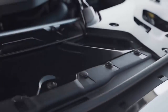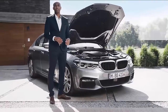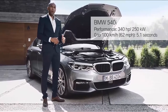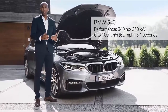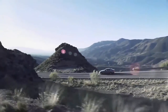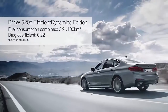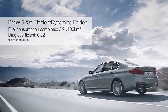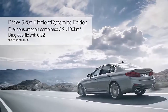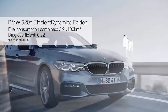The heart of every BMW is its engine. Now, what we have here is the 540i with impressive figures. 340 horsepower and an acceleration from 0 to 100 in only 5.1 seconds. The benchmark in efficiency is set by the BMW 520D Efficient Dynamics Edition. With its average fuel consumption below 4 liters, it is the true efficiency champion. And not to forget the outstanding drag coefficient of only 0.22.